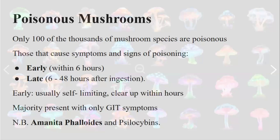Okay, so now moving on to our poisonous mushrooms. There are quite a few species of mushrooms, and of these, only 100 of the thousands of mushroom species have been shown to be poisonous. And of these, only a select few are actually quite fatal. Often these are categorized as those that present early and late. So early is often within 6 hours.